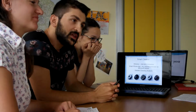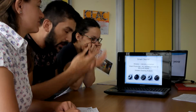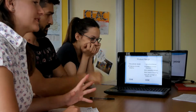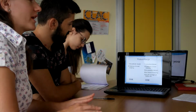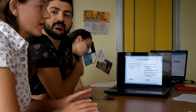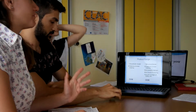and data collection. Yes, and we will know our environment much better. And also at this moment, by this data, you will see, for example, where this machine has some problem for cleaning, maybe something disturbed.